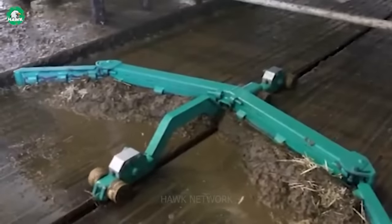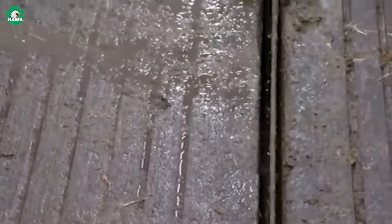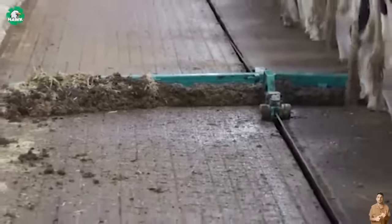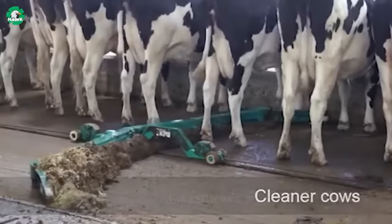This may seem like a small initiative, but it's had a huge impact. The waste is pushed down a pipe and collected in a huge storage tank. And let me tell you, that tank is big. Just make sure it doesn't have a lid or it might explode.